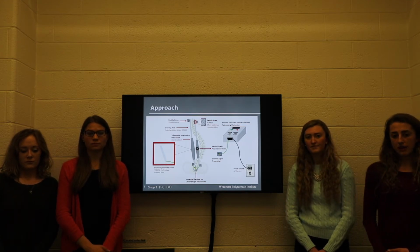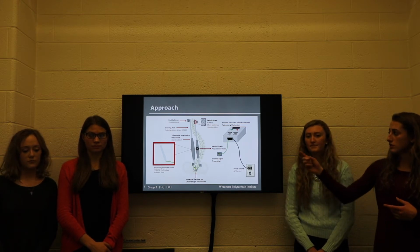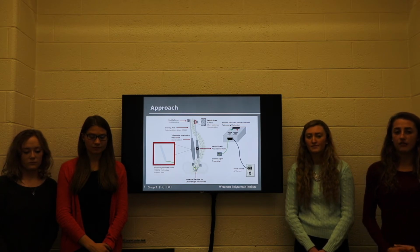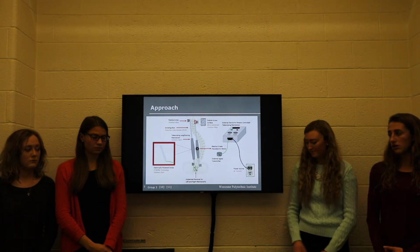The rods will be held in place to the spine using pedicle screws made from titanium. The surface of the screws will be micro-patterned in order to increase porosity and roughness and allow for increased osseointegration between the spine and the implant.